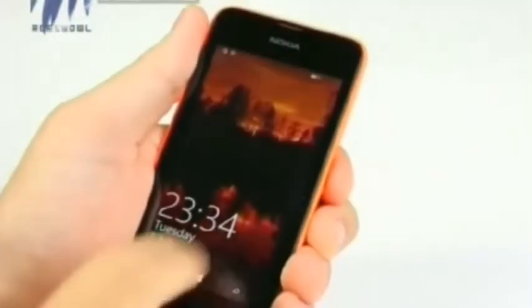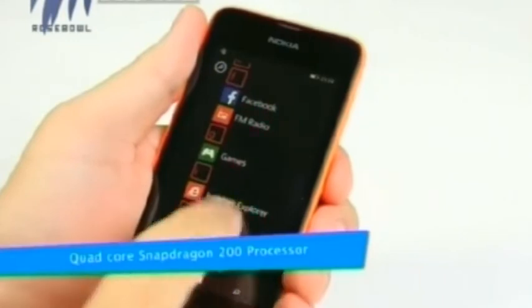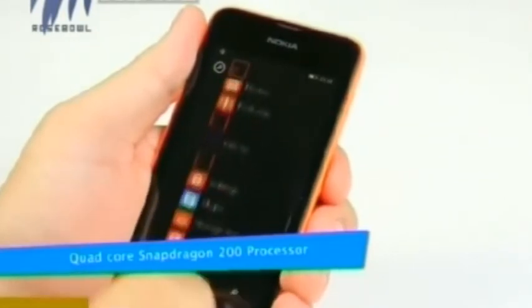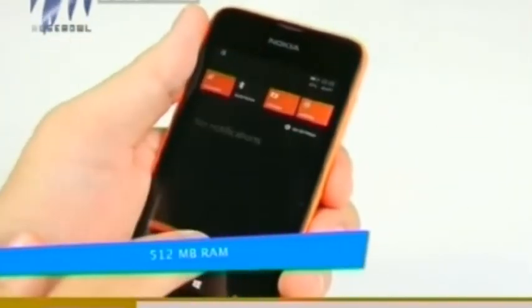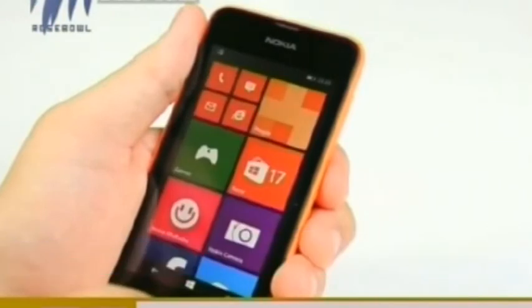Moving on to the processor details of this Nokia Lumia 530, it runs on a Qualcomm Snapdragon 200 chipset processor that houses a 1.2 GHz quad-core, and that's paired with 512 MB of RAM. So this processor is claimed to render quite decent graphic performance, and the processing power is quite good.